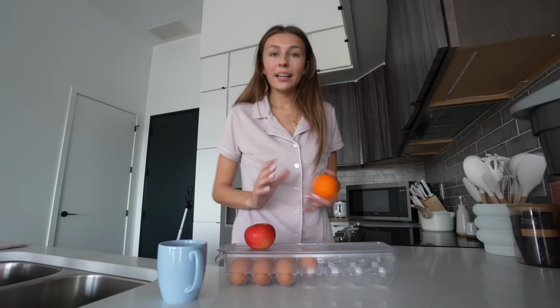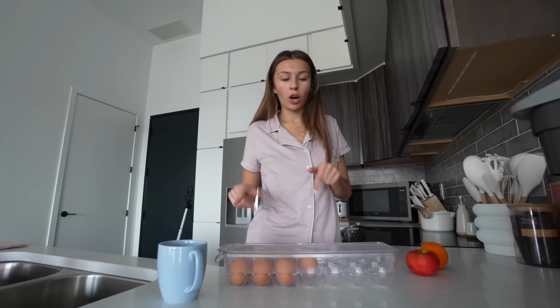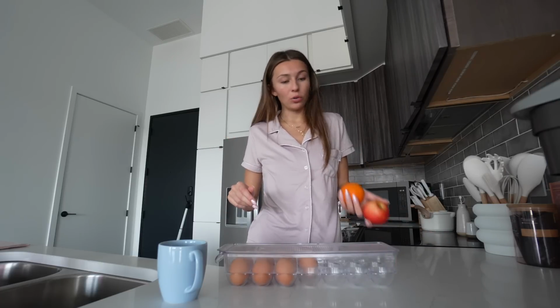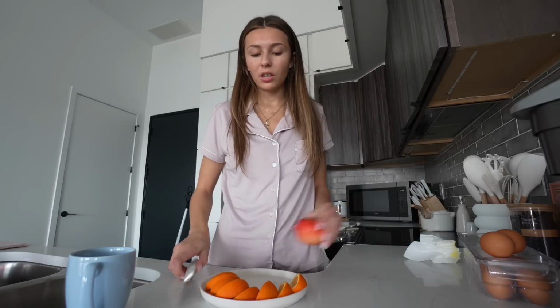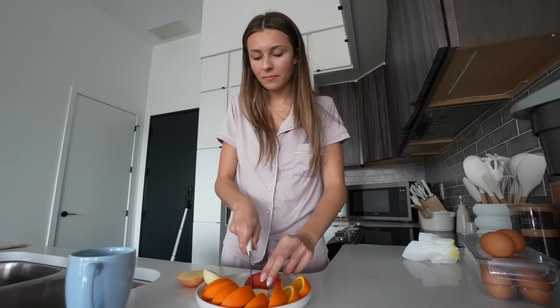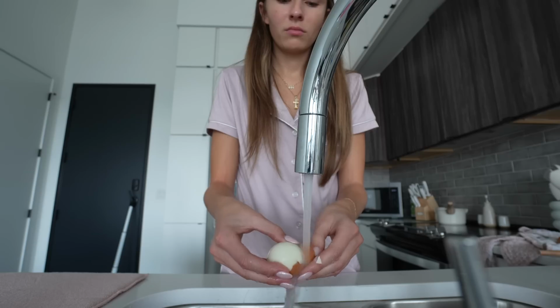So for breakfast today, like I mentioned, I've been on vacation, so I don't have a ton of food here. I'm thinking hard-boiled eggs and an apple and an orange. I don't think I'm using a big enough plate for this. Me trying to like plate it cute, it looks so bad.